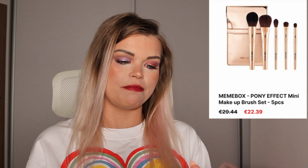I've been playing around with these products for the past couple of weeks and I am super excited to share my thoughts. First up is this MEMEBOX Pony Effect mini brush set. It has 5 brushes in here. It includes a powder brush, a cheek and shading brush, a classic eyeshadow blending brush, a medium blending brush, and also a little smudge brush.